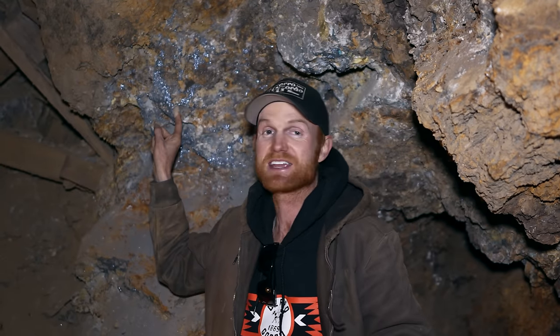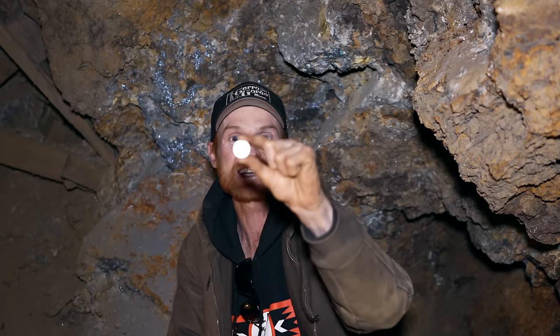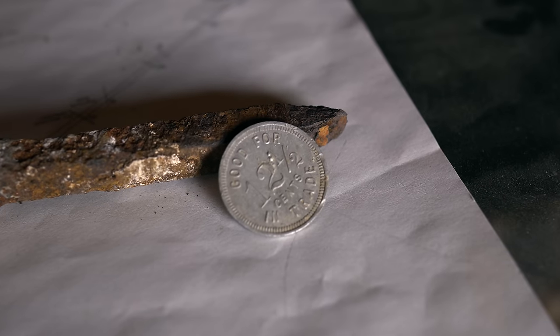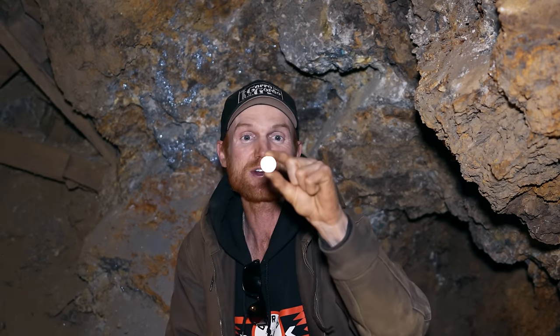Hello there! Right now, I am 500 feet underground in Cerro Gordo's Union Mine. And this mineral you see behind me is galena, which is a silver and lead ore. And this is a pure silver coin that they used to use in the mine here. And in this video, we're gonna go from this raw ore all the way down to this pure coin using the same methods that they used back in the 1800s.